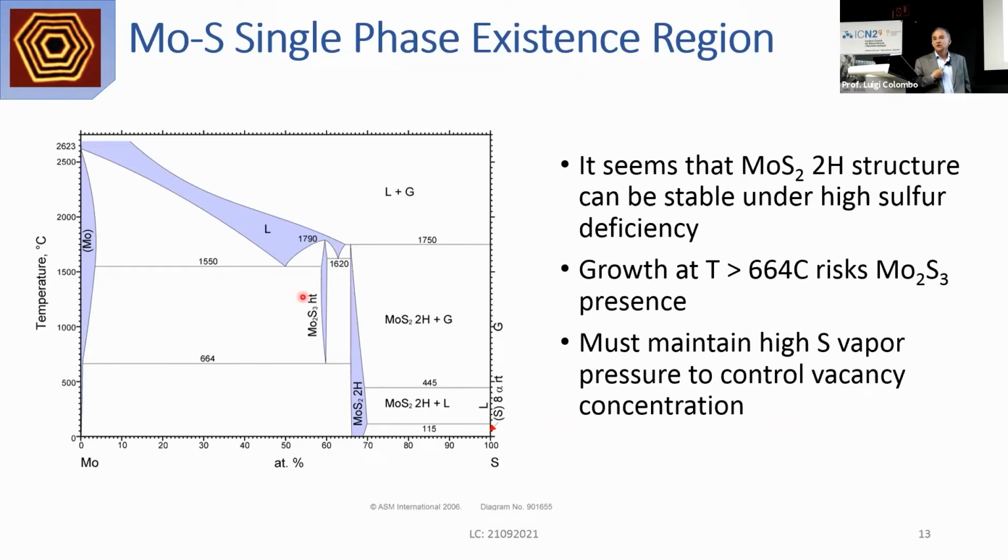I would personally prefer it to be lower. If you cannot ensure that you're on the sulfur-rich side, you have to be careful in not doing this. But you must actually have enough sulfur vapor pressure to prevent that second phase from forming.